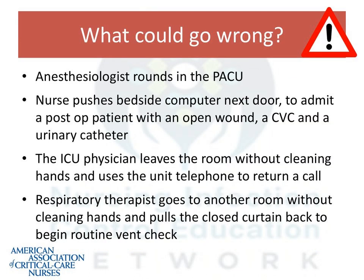So what could happen if the charge nurse did not take that action and contact precautions were not adhered to in this urgent situation? Well, the anesthesiologist who comes to intubate the patient, her next move is to go to the PACU and round on fresh post-op patients. So potentially she could transmit CRE to that setting and cause a devastating postoperative infection. Similarly, if the nurse documenting the urgent intubation moves the bedside computer next door without cleaning it, well, that's another fresh post-op patient who's at risk for a devastating postoperative infection.